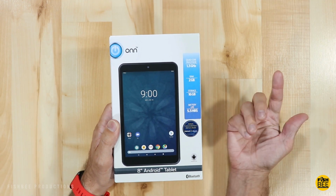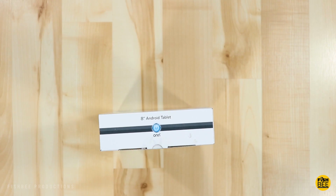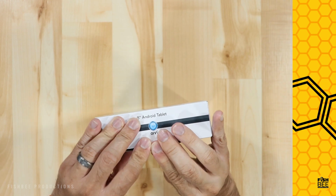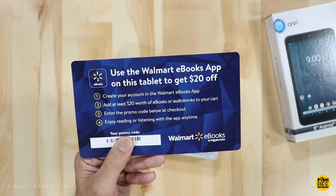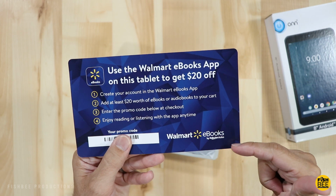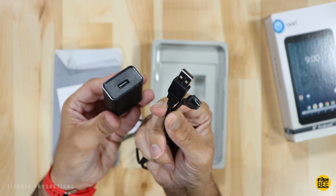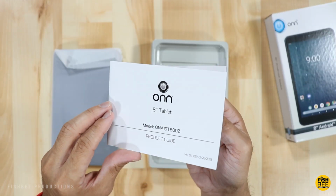Now I've got to say, I'm not really a fan of this packaging. It definitely looks like a generic Android tablet. But let's go ahead and open it up and see what we've got. So they do include $20 worth of ebooks or audiobooks from Walmart eBooks, which I didn't even know existed. So I would say that's definitely a plus. So this does come with a micro USB charging cable and 5-volt charging brick. And of course it comes with a product guide.